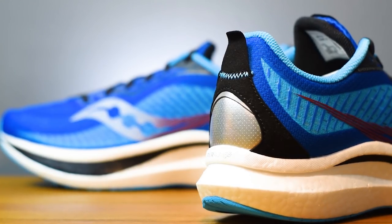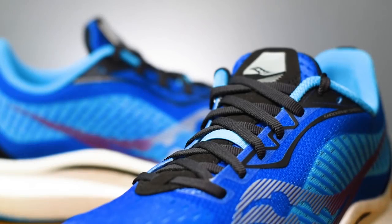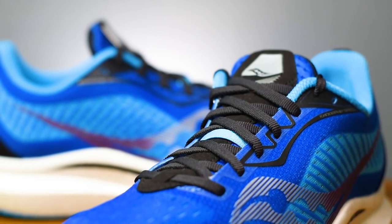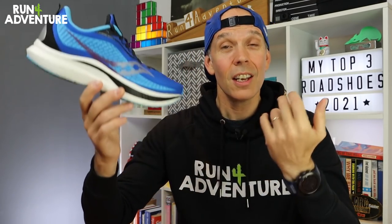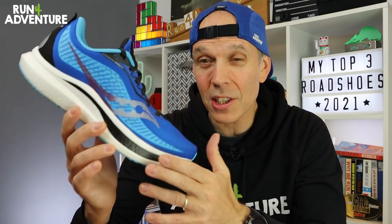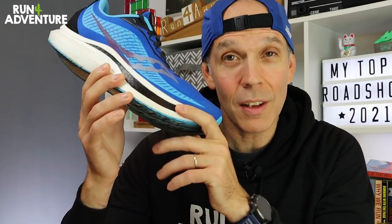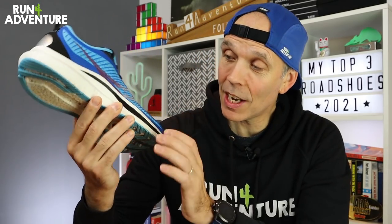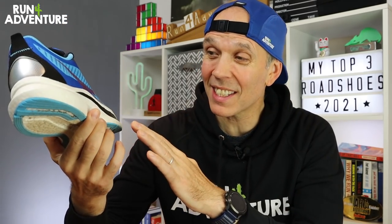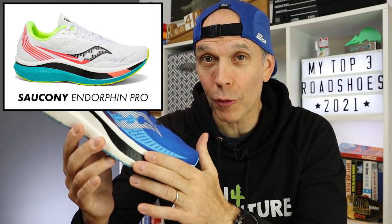So good level of support around that heel cup, nice levels of padding in that gusseted tongue in the upper, so not super stripped back like it is in some speedy shoes, so still nice and comfortable across the top of your foot. So I think Saucony have got the balance just right in the Speed 2 when it comes to comfort and performance, but the standout feature personally for me is the fact that they've used a TPU plate in that midsole and not a carbon fiber plate. By having that TPU plate, it makes the midsole a lot more flexible when you compare it to, say, its carbon plated brother, the Endorphin Pro.